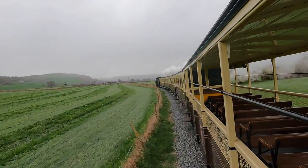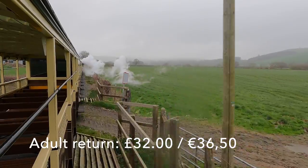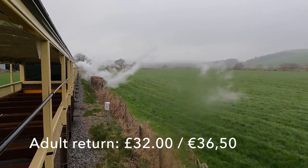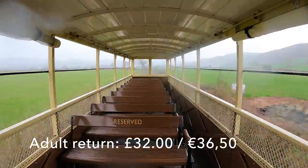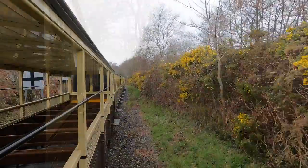So as we're coming back into Aberystwyth, what did this all cost me? Well, an adult return on the railway is £32, which equates to roughly €36.50. Quite a lot of money. But honestly, as you can tell from the look on my face, it's worth it.